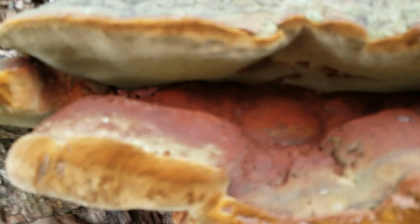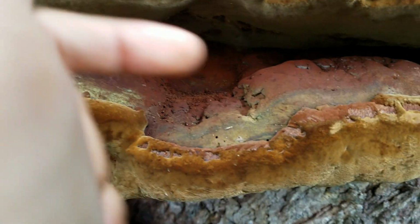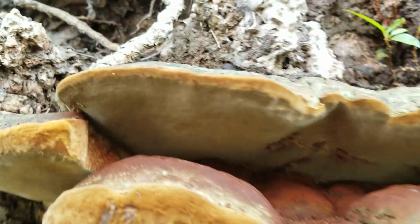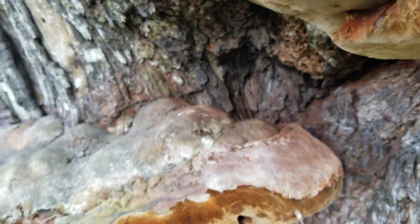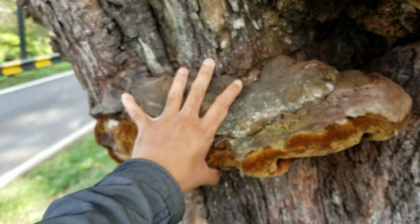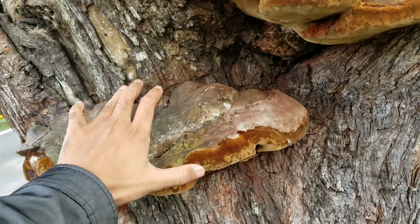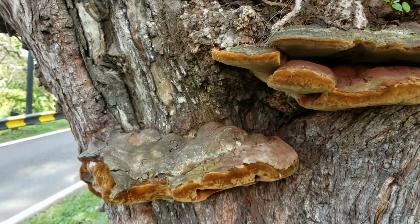As you can see, there's a lot of spores. This brown stuff is the spore of this fungus. It drops here from these gills. They have pores for gills, unlike regular mushrooms. This one is quite big, you see. It's almost the size of my palm. This must be growing here for years for it to get this big.